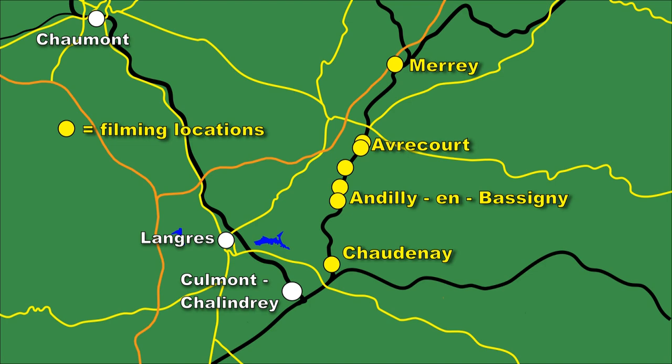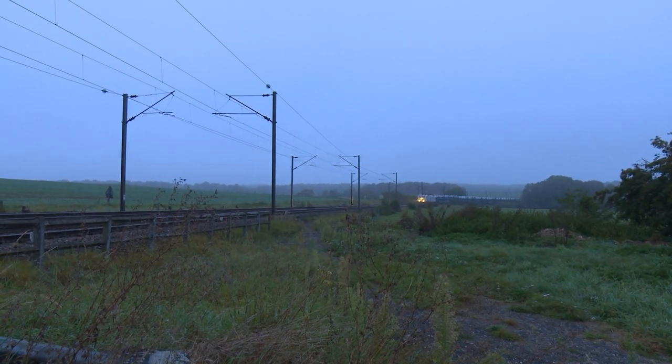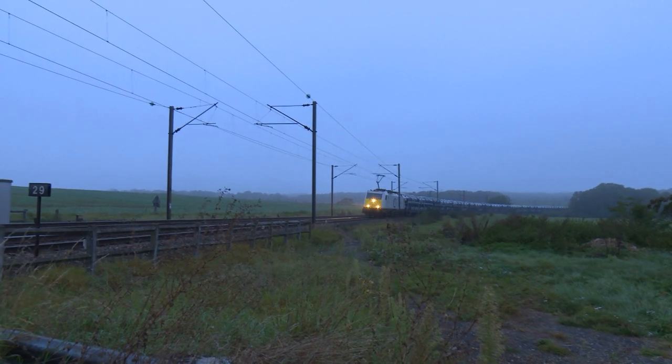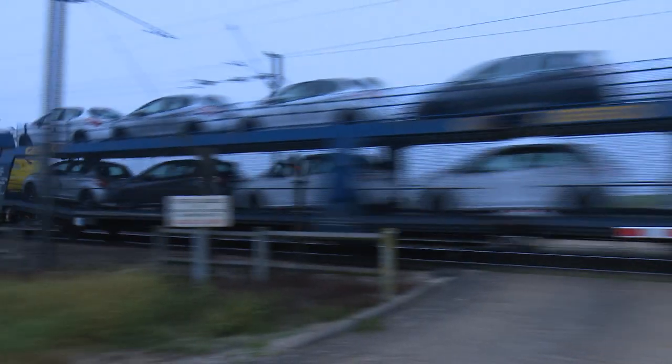Our first scene comes from close to the village of Avricourt, as we practice our skill of kicking over the tripod as we see 186173 heading south with a car train bound for Dijon.